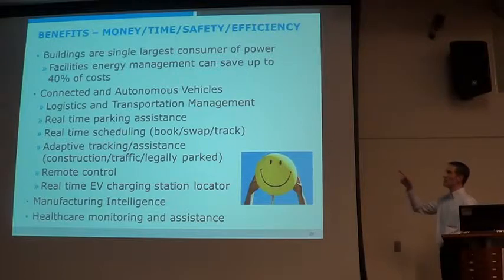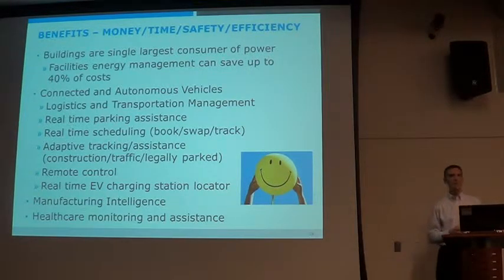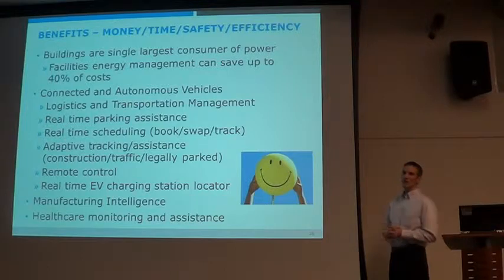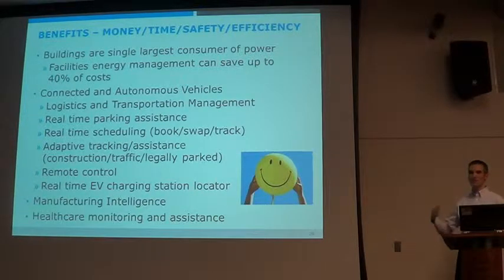One other thing I'll mention here are the smart buildings. If I remember correctly, 40% of our national electric grid is used to power buildings. It's a huge amount. And if you look at businesses too, a huge percentage of their budget is pumped into maintaining buildings, just HVAC, lighting, basic stuff. And it's all totally inefficient.